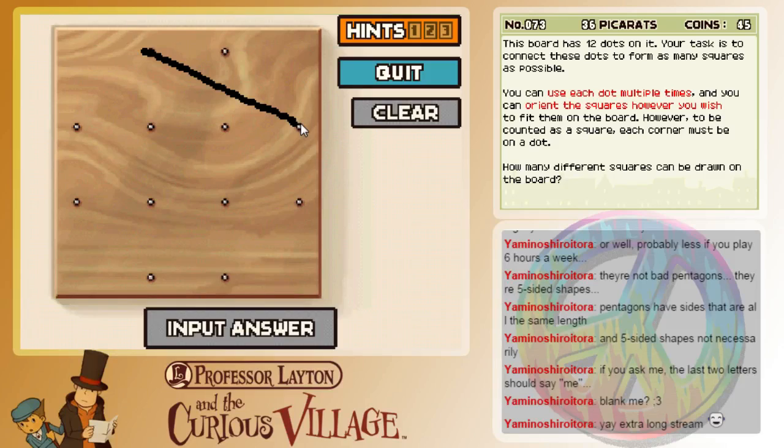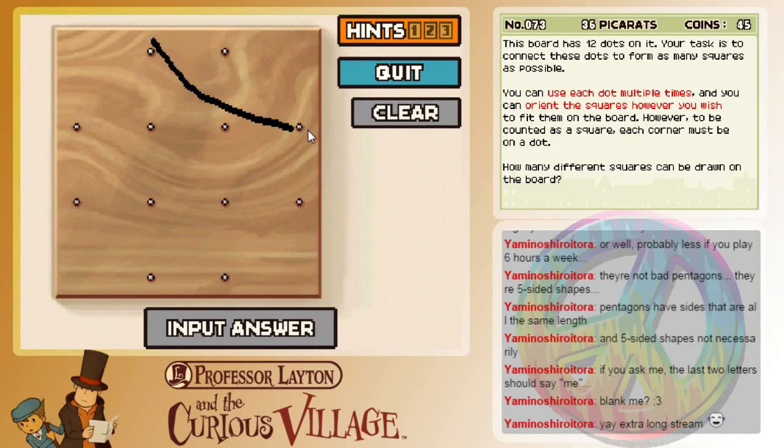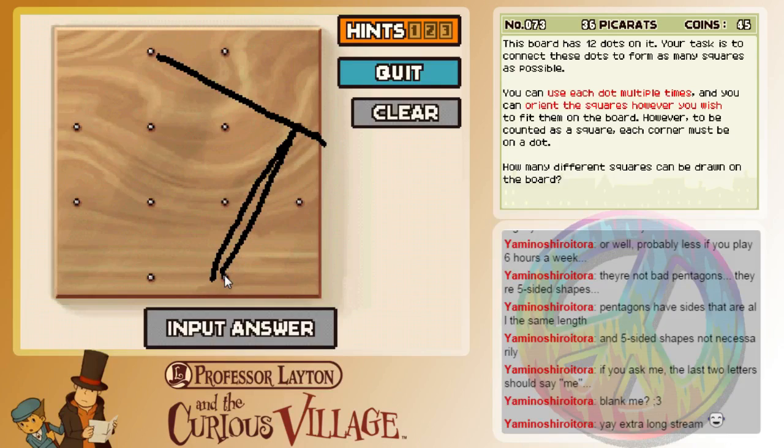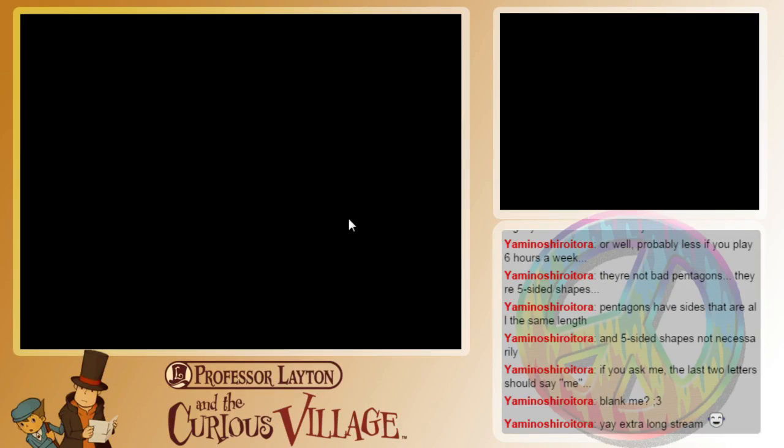Inside track, inside track. No. This goes to here. This goes to here. Straight-ish line, Haven, straight-ish. Would be nice. So if I can do that there, then I can do 2 more, so 11. There we go.